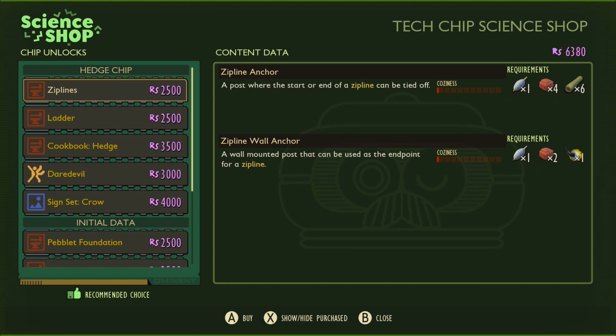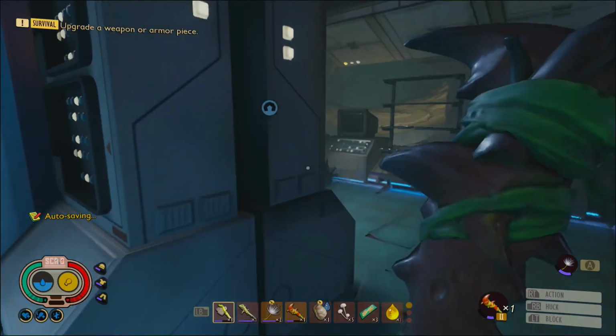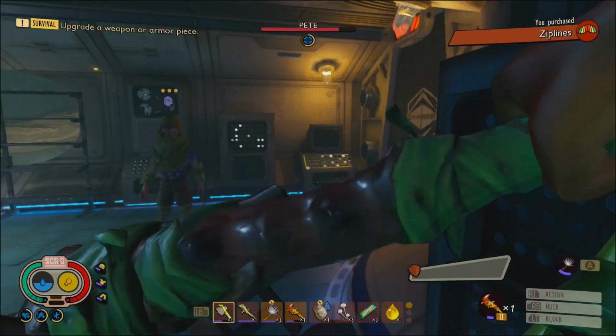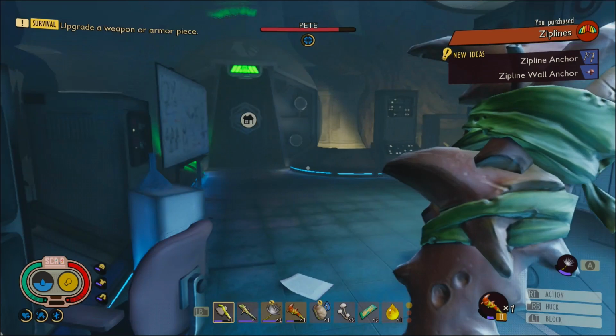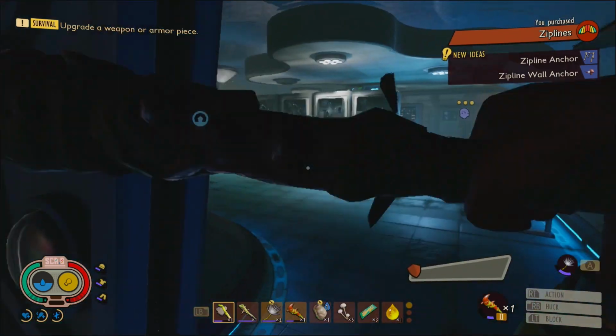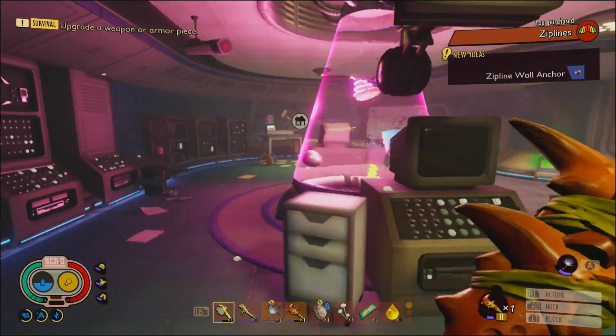Maybe we should buy zip lines, because then we can get places a lot quicker. I think it'd just be cool. We'll buy that one as well. There we go. Let's make zip lines. And then we'll save the rest for later. Now we've got multi-story as well, where you can get heights so the zip lines actually work. Is that perfect?